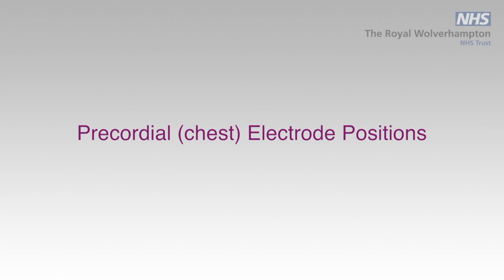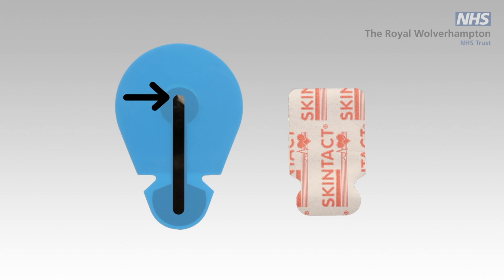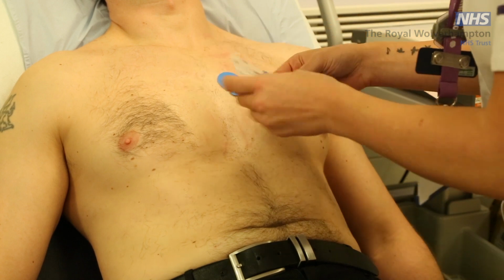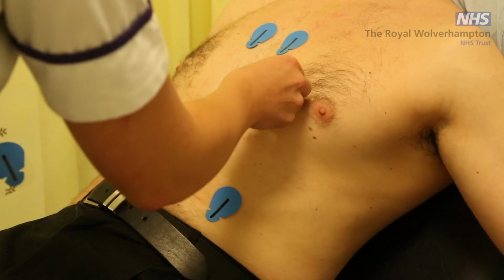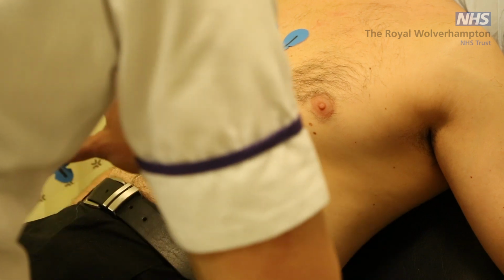The correct anatomical positions for the chest electrodes have been defined and must always be used unless it is not possible. The centre of the active area of the electrode should be aligned with the relevant anatomical landmark. Previous studies have demonstrated that the V1 and V2 electrodes are frequently placed too high, and that the V4, V5 and V6 electrodes are placed too low. These errors can result in diagnostically misleading alterations to the ECG waveform.